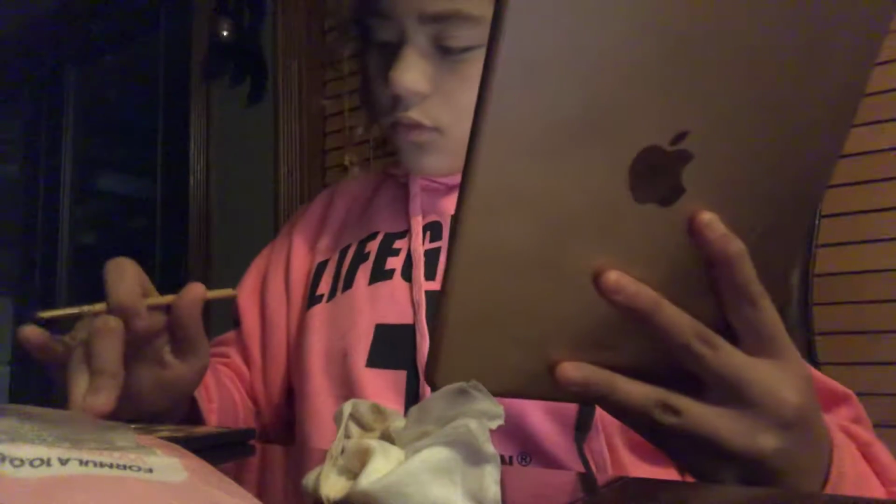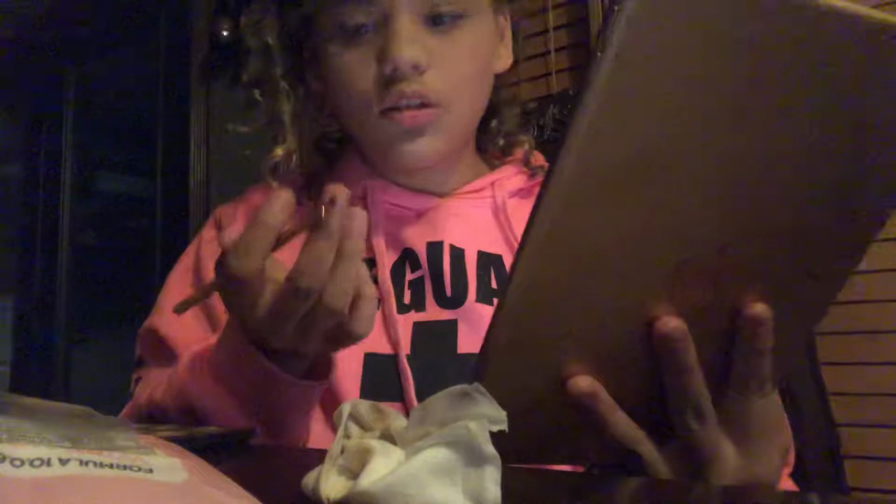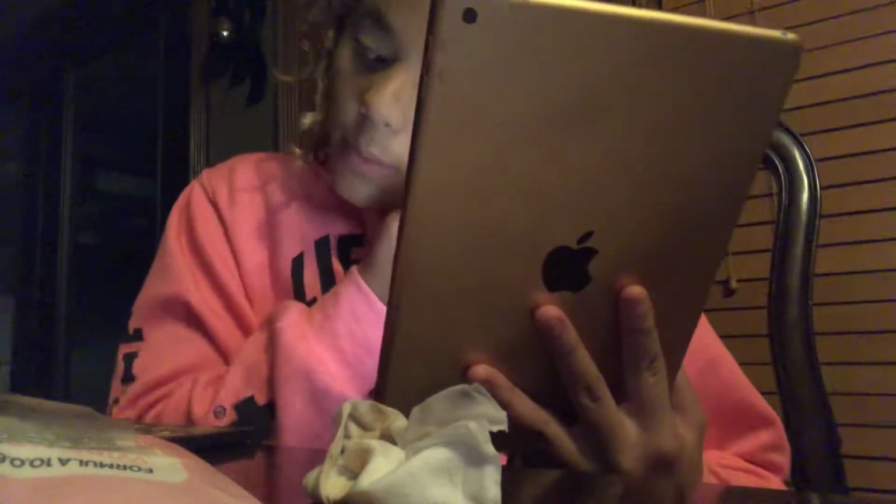I don't think there's even a wing there. I can't do this wing! Guys, I can't do this wing. I'm trying so hard to do this. Let me just try this on. This one.